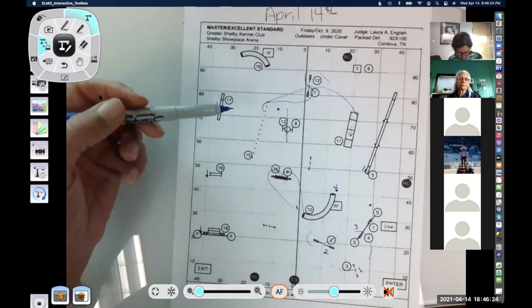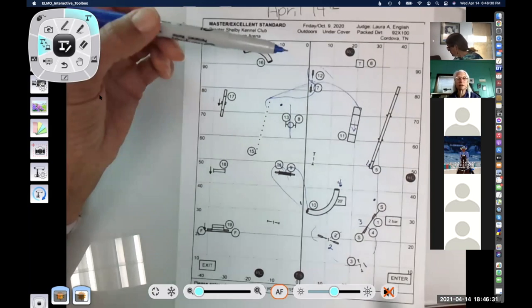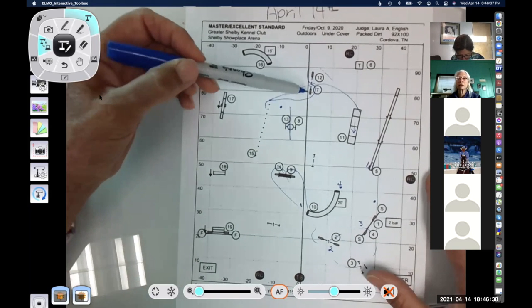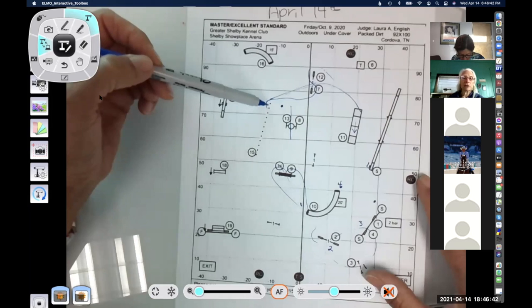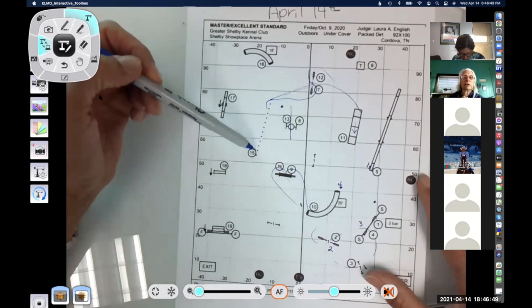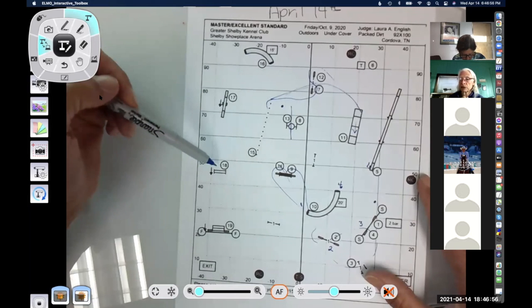Another pole entry would be going from the tire to this jump, to these poles. And if you wanted a head of steam, you could go tunnel, jump, tire, jump, poles. You could go tunnel, teeter, double.